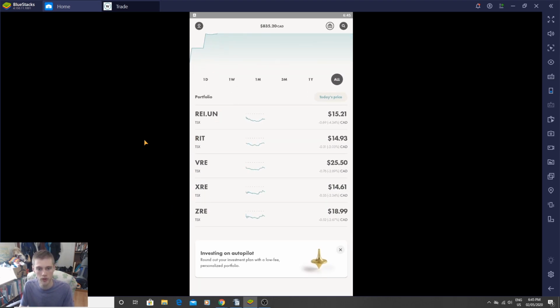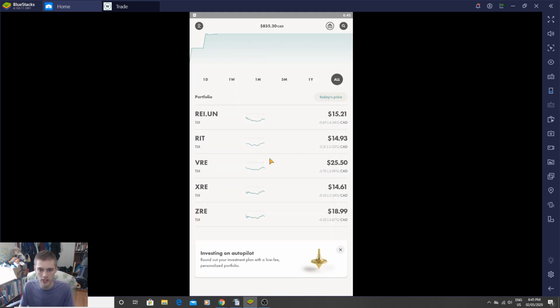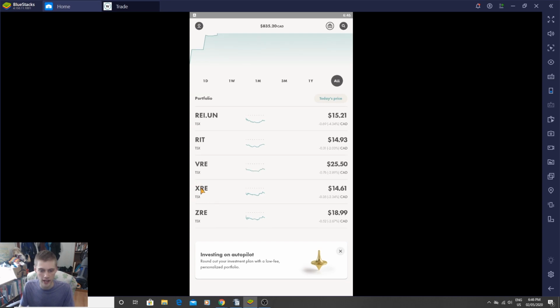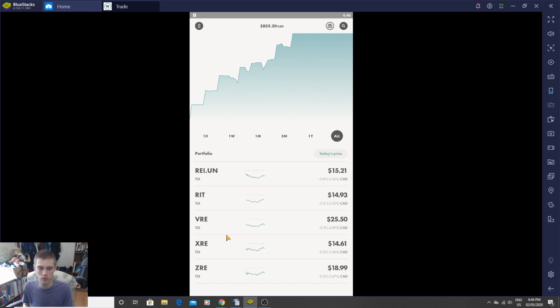And here's our portfolio. RioCan is our first REIT here that we have, for $15 Canadian. The second one we have is First Asset Canadian REIT, and then we have VRE, XRE, and ZRE. These are just different REIT ETFs, so we're spread across the broader market in Canada.